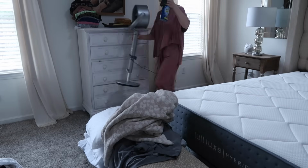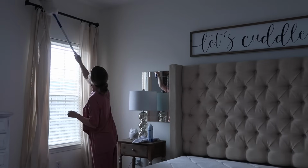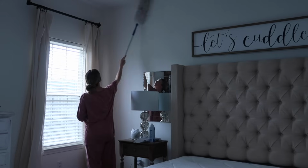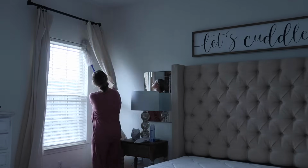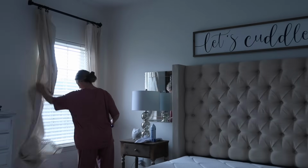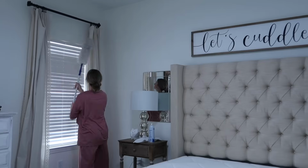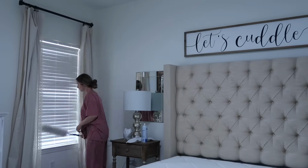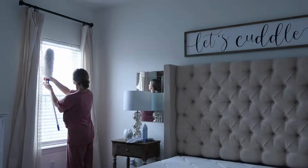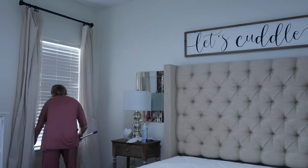But anyways, we also vacuumed our mattress. I just did a quick little vacuum. I didn't put anything on it, just kind of got all the dust bunnies. And now I'm taking our fluffy duster and I'm getting all of the cobwebs in the ceiling, and I'm dusting down our curtain rods. I'm kind of just shaking out the curtains today. They probably could use a little round in the washer with some detergent, but we're just going to shake them out today, get the dust off. We're going to wipe down our blinds with our fluffy duster. I'm going to take my spray and clean our windows.